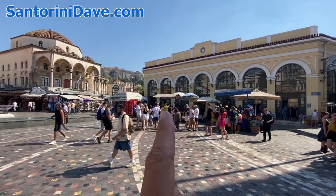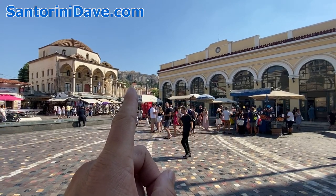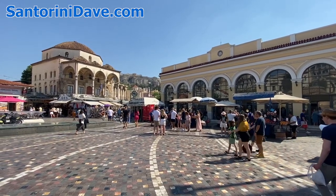Up on top, you have the Acropolis with the Parthenon on top of it, which is an amazing, stunning view and icon of the city, obviously, which you can see from many different parts of the city.